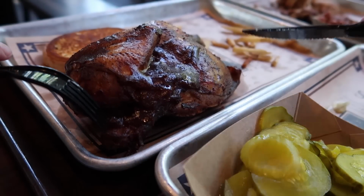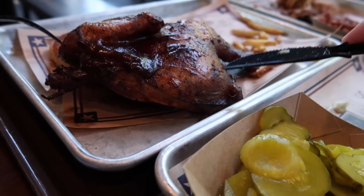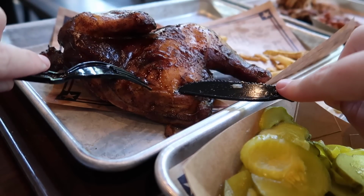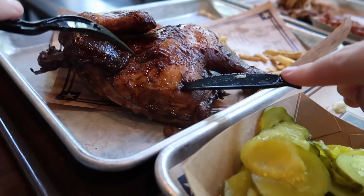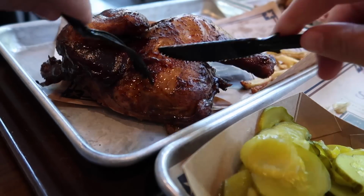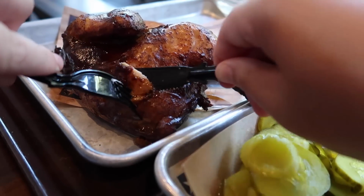We're going to end with the chicken here. Let me cut myself a little slice. Look at all the juices running out of that as soon as I went to cut into it. Oh my god, do you guys see how juicy that is? The juices just were running right out.